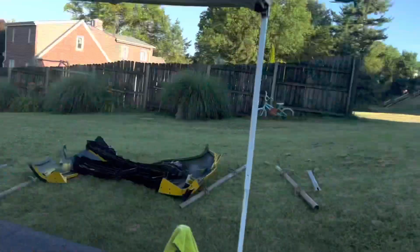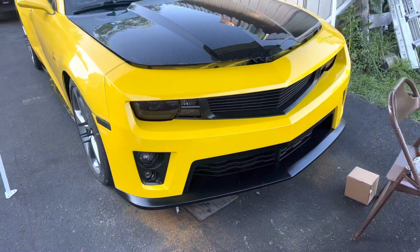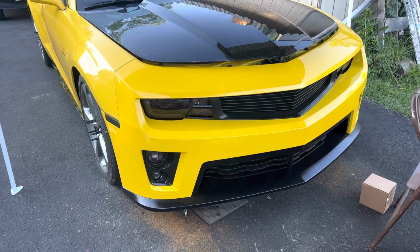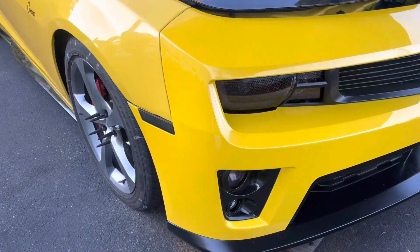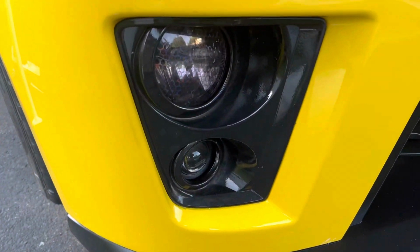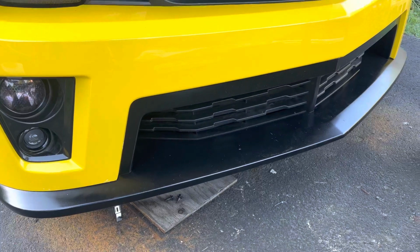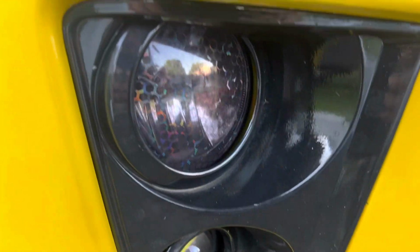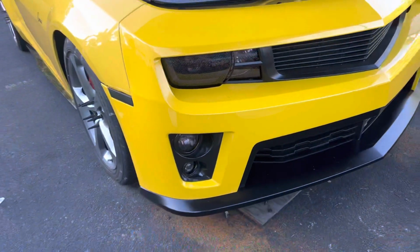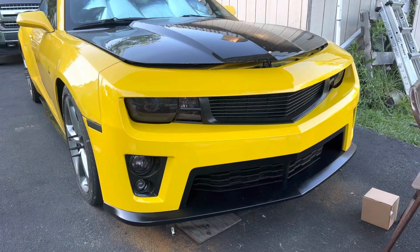All right, so as the sun goes down, I'm heading out. Some good work today. We got the front bumper hanging. It is not secured. We got all the lights and grills all secured. I'll tell you what though, these look sharp. I really do like those. It makes it just a little darker in the front, so get that smoked out look.